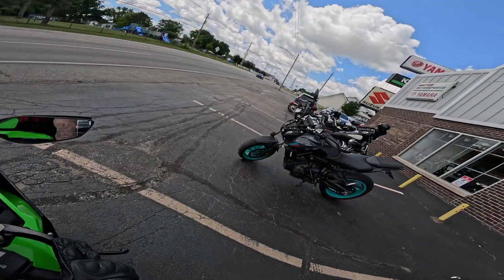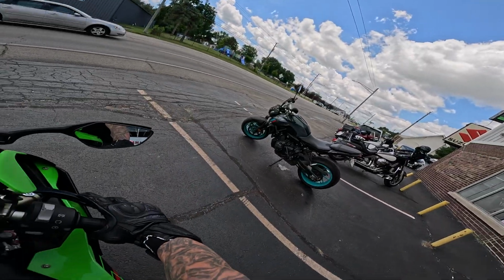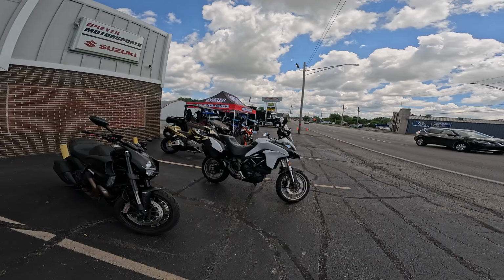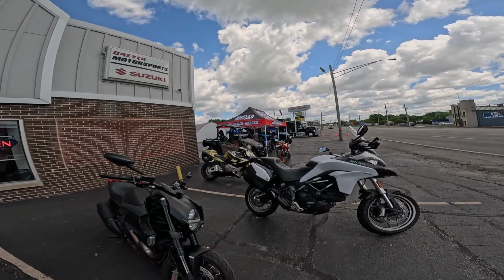Alright, so now we're on the right side. We got an MT-07 right there. I was actually thinking about getting an MT-10. A couple Ducatis. Got a Honda CBR 600RR right there.